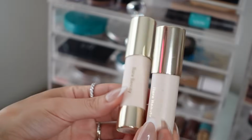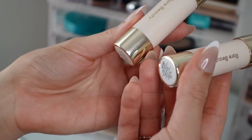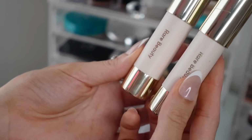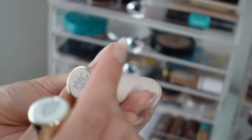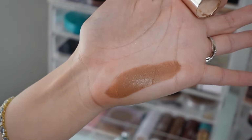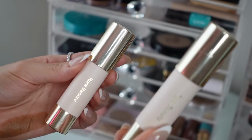Then we have the Rare Beauty bronzer sticks. These are two shades. I have Happy Soul and Power Boost. Yeah, they're a little bit too light. I love this bronzer stick though. It's just really, really good. Oh, is this a good color for me? Happy Soul. This is a good color. A nice warm tone. We're gonna keep Happy Soul, and then I'm gonna get rid of the shade Power Boost.